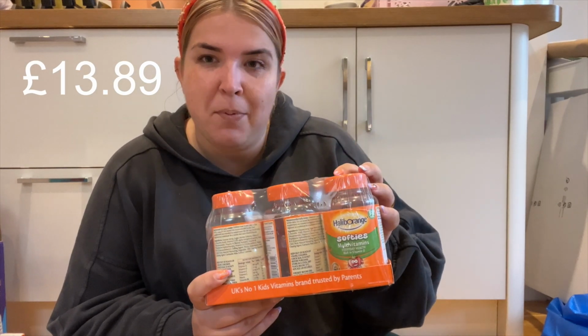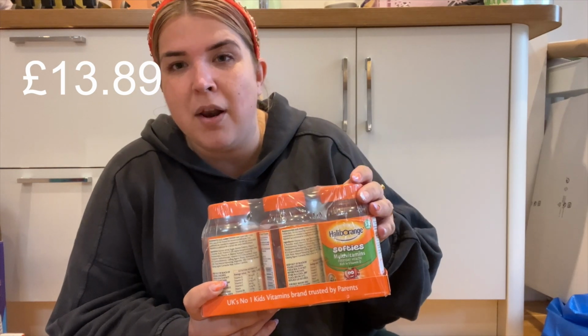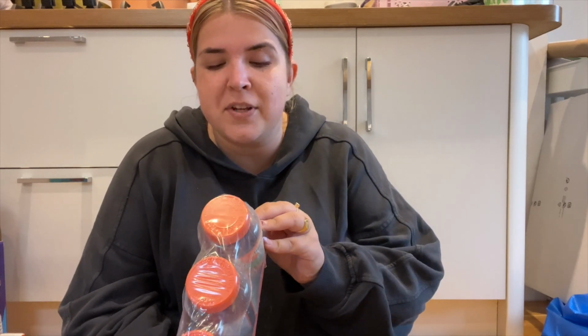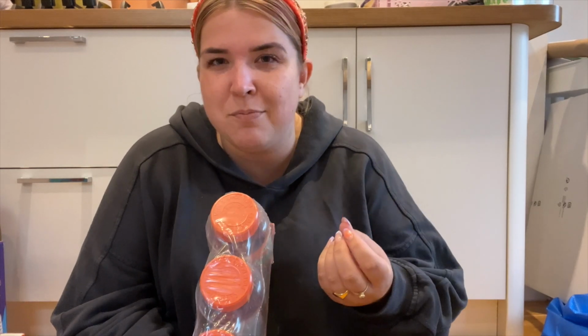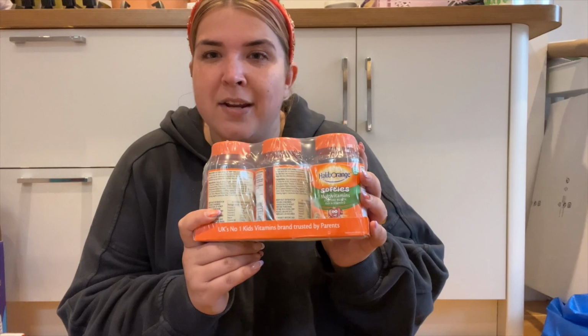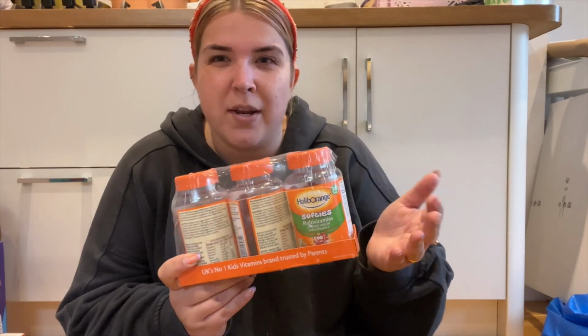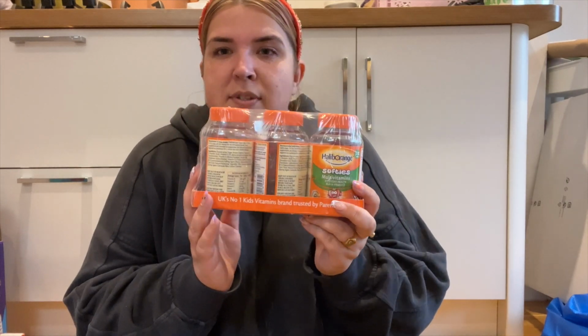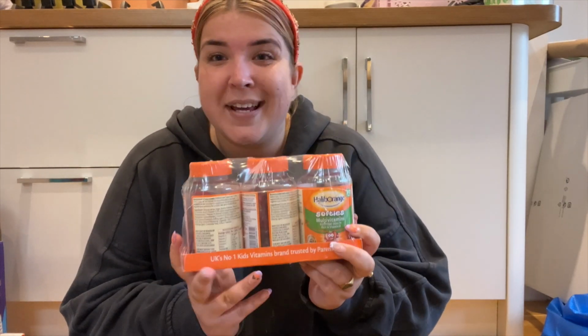They did have some cheaper ones. They had the Costco own brand one, but I was in a bit of a rush and I didn't have enough time to look at what was in them. And I have a bit of an understanding of what vitamins you shouldn't have too much of, which is basically vitamin A. And so because I didn't really have time to read what was in the Kirkland ones, I just went ahead and bought the ones that I have bought before. So I know that, unless they've changed it, they're good and the kids like them. So yeah, I just bought 3 of those to top up and just make sure the kids are getting their vitamins.